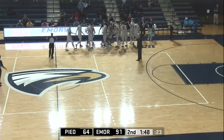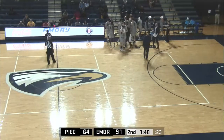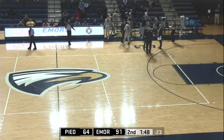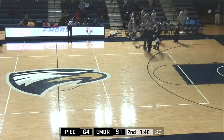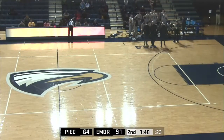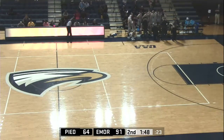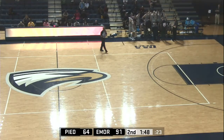Looks like Coach Greg Neely's going to get some of his second teamers in there to get a little experience. Game's out of hand, 91-68 with a minute 48 to go. The real key story is in the second half, Emory just on fire from the three-point arc. They went from hitting 29% in the first half to hitting 40% in the game.